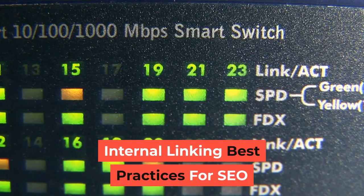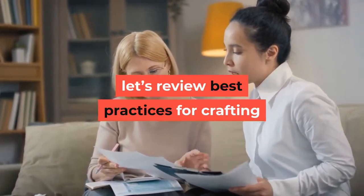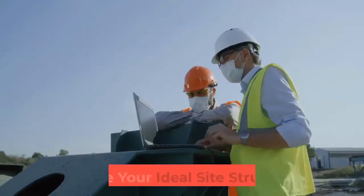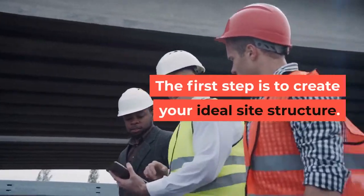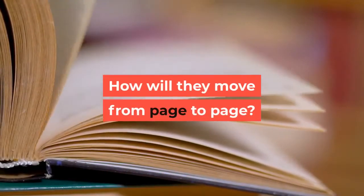Internal linking best practices for SEO. Now that we've covered the basics of internal linking, let's review best practices for crafting and implementing an internal linking strategy for your website. Create your ideal site structure. The first step is to create your ideal site structure. What do you want the user experience of navigating through your website to be like? How will they move from page to page?